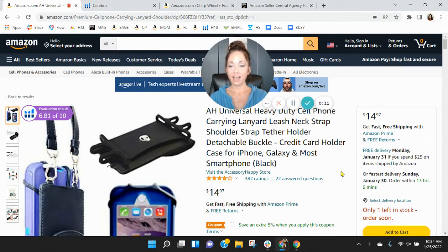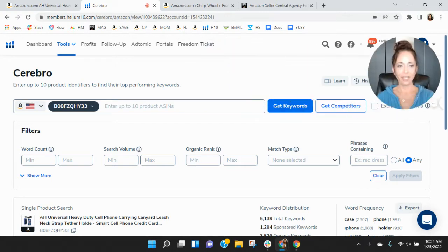So, listen, I've got your very cool phone holder lanyard here pulled up. Before I go through the listing, one of the first things I like to do is take a peek behind the scenes. So, I grabbed your ASIN here and loaded it into Helium 10. So, let's go take a look over there. All right, here we go.